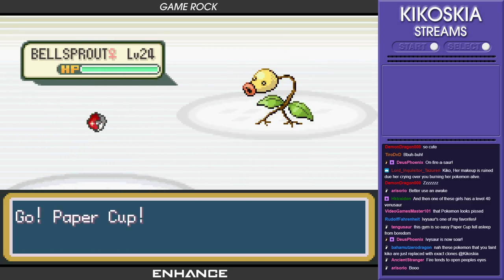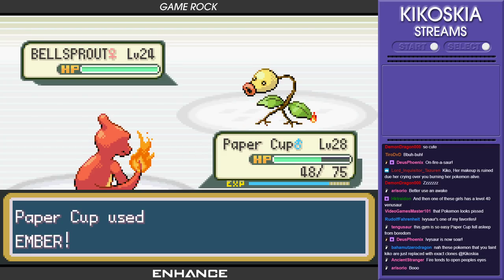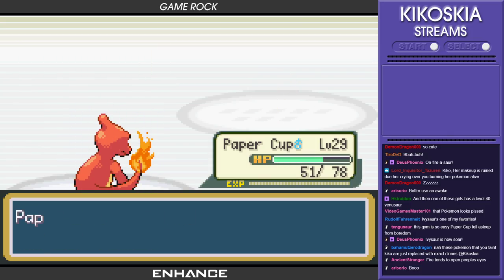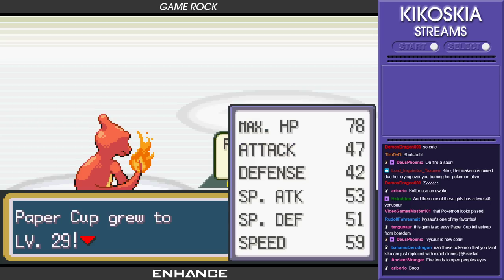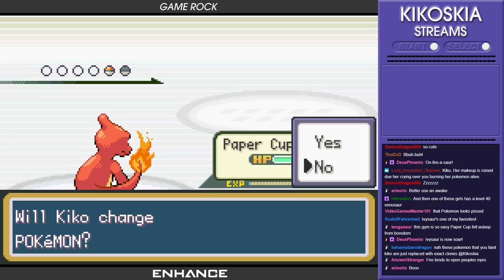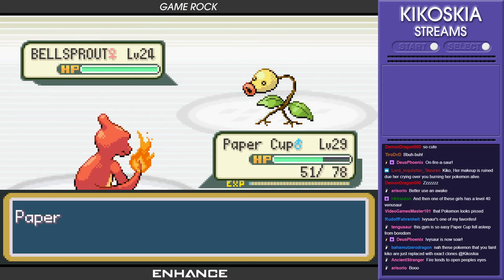It's Tamia! With a Bellsprout! It's level 24! They're getting tougher! But so are we. And that's another one gone. More experience, level 29! And another Bellsprout. We're even tougher now, so, good luck, is all I'm going to say.